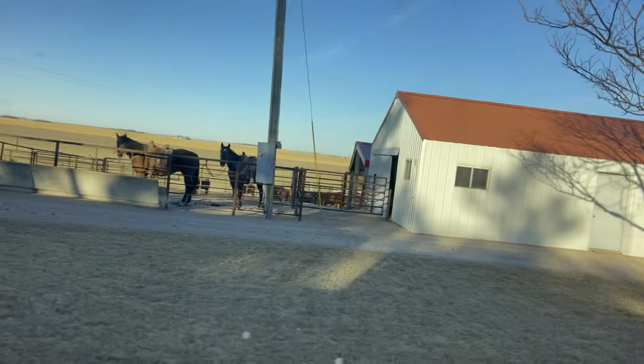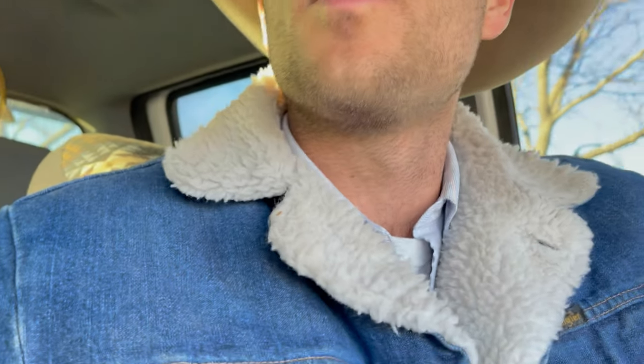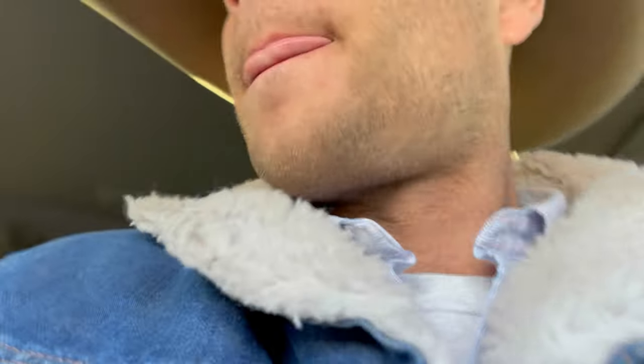So we're gonna saddle up and go move them, then gather another group. Load them, then gather another group, drive another group, and water again. That should be our day.